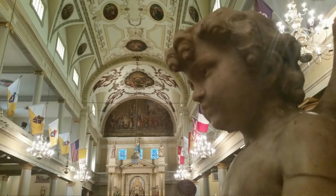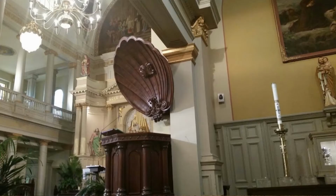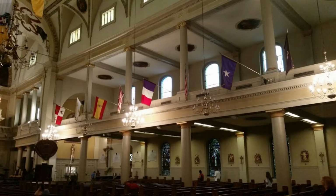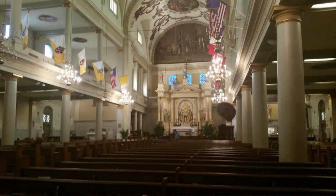Inside, you're greeted by baby angels with more holy water. Sermons are preached from a clam-shaped pulpit. Hanging over the congregants are several flags of the Catholic dioceses, as well as countries that owned the land while the cathedral had been standing. So the flags include previous Louisiana owners like Spain and France, plus the 1803 American flag to pay homage to the Louisiana Purchase when the United States purchased the land from France.